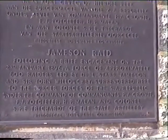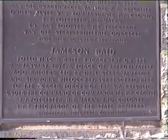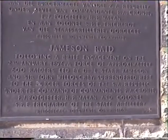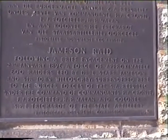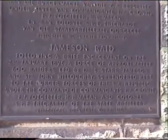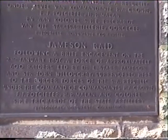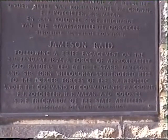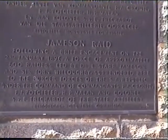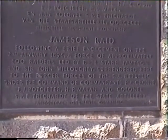Jameson Raid. Following a brief engagement on the 2nd of January 1896, the forces of approximately 600 raiders, led by Dr. L. Starr Jameson and Sir John Willoughby, surrendered here to the burger forces of the South African Republic under the command of Commandants P.A. Cronje, F.J. Potgieter, H.P. Milan and Colonel S.P.E. Trichard of the Staats Artillery, or State Artillery, Historical Monuments Commission.